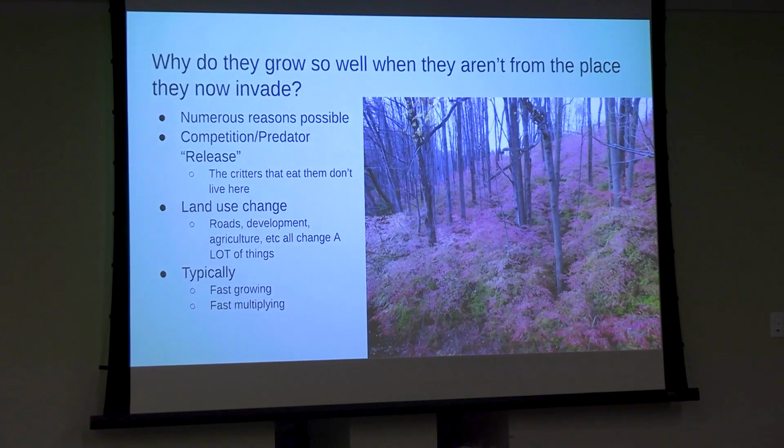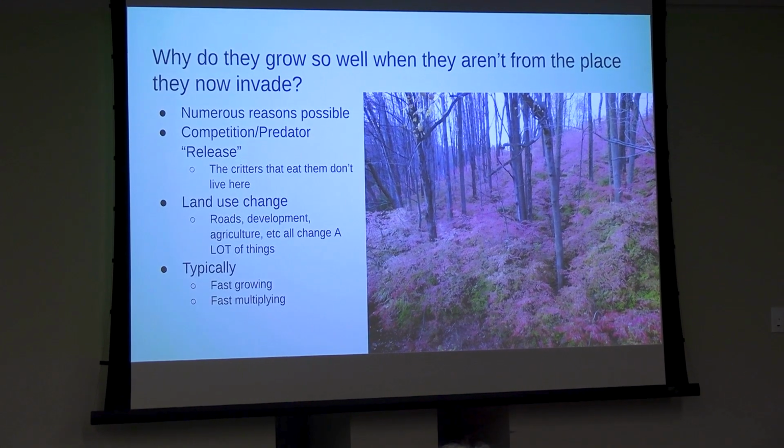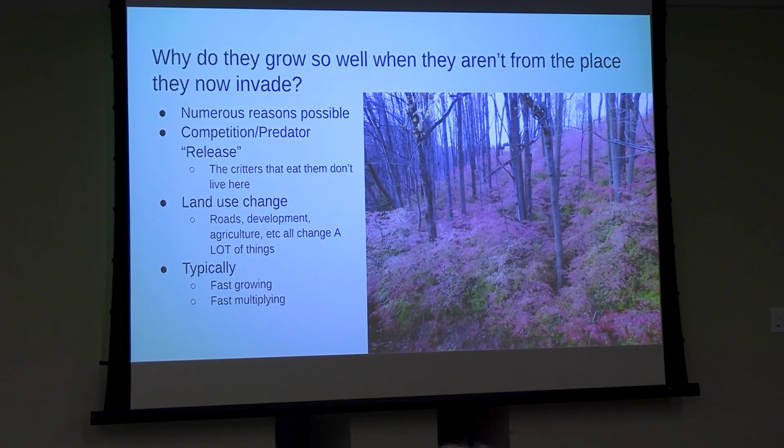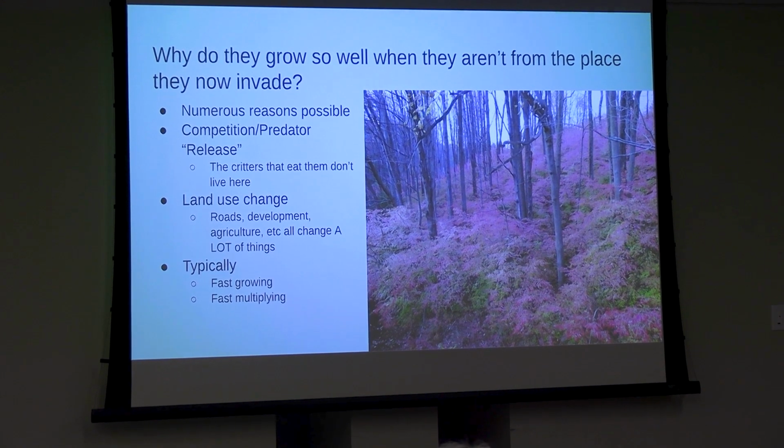All right, where did they come from? Mostly us. People have brought most of these invasives, or actually all of them, to a point in some way or other. Some were intentional, some were not. And why do they grow so well when they aren't from the place that they're in now? Multiflora rose is not from Northeast Indiana. Why does it do so well? There's a lot of reasons.